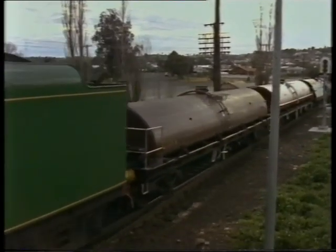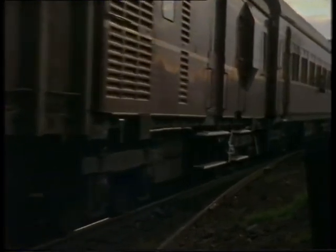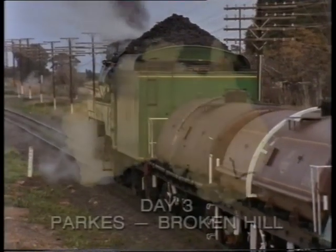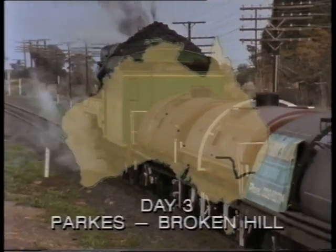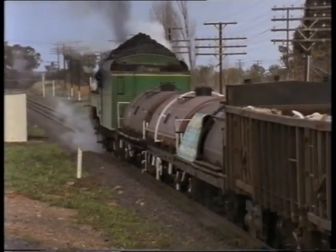At 7 a.m, the train left Parkes and headed for Broken Hill on the border of New South Wales and South Australia, a total distance of 675 kilometres. This was the longest leg of the journey, with the engine hauling 16 tonnes of coal and 29,000 gallons of water.